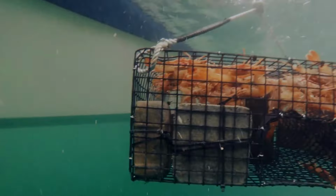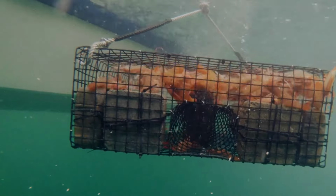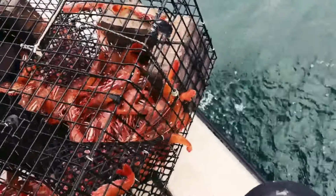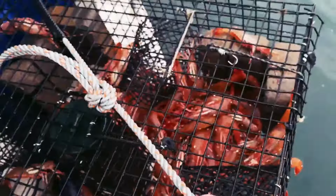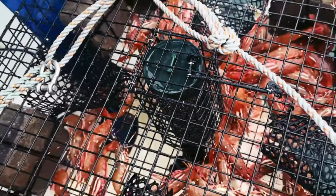One common method is to use trawls, in which boats drag nets through the water to harvest shrimp. This method requires care to avoid damaging the habitat of shrimp and other marine life. Another method is to use shrimp traps, in which shrimp are attracted to the trap by bait and cannot escape.